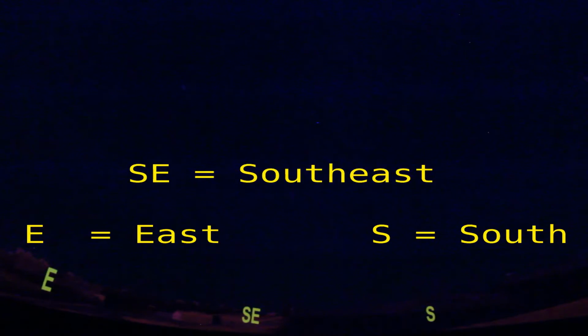SE means southeast. Halfway between south and halfway between east. We call that southeast. I have a set for right when the sun's about to come up. Let's see what happens.